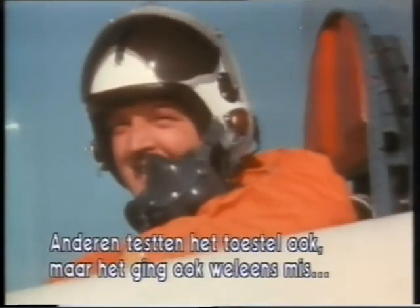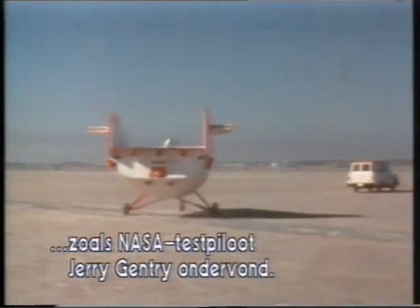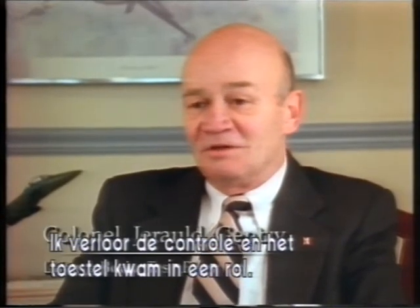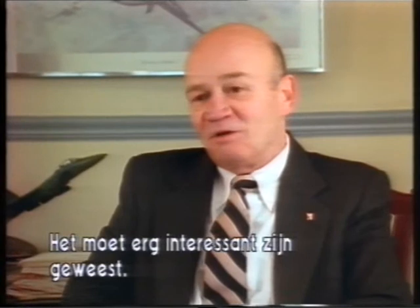In further tests, other pilots flew it, and it was not always incident-free, as NASA test pilot Jerry Gentry found out. I just lost control of it, and the vehicle would go into a wild Dutch roll, yawing back and forth from side to side, and then into a roll. And it got to be quite interesting.